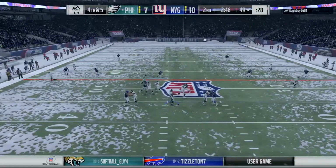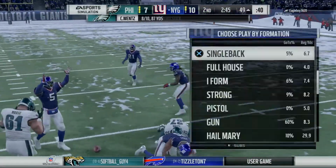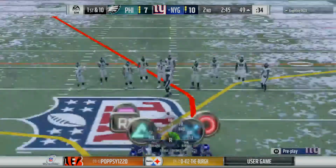They do go for it. It's Wentz. And this is incomplete. So certainly an interesting call there to go for it. And the Giants are going to take over in great field position.